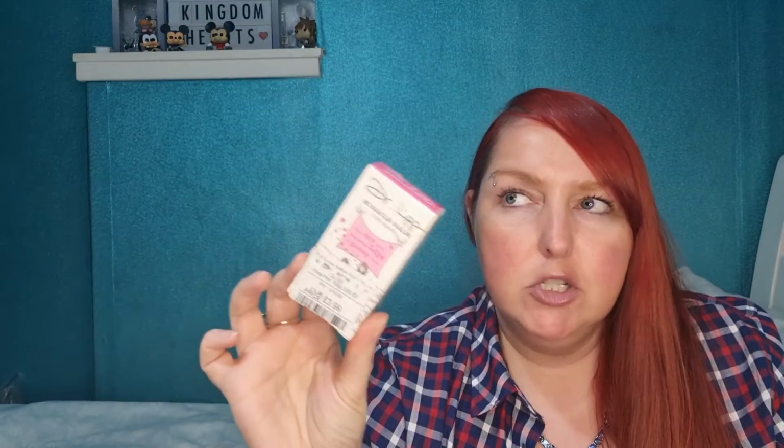This Dr. Lip Miracle Balm is an absolute scam and a half, right? I paid £3.99 for this. The RRP is £14, and when I looked it up online, it was anywhere between £12 and £16.